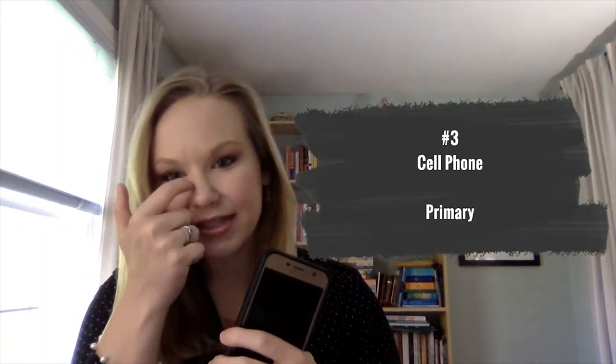Number 3 is a cell phone. The cell phone itself is actually a primary source. It's a piece of technology that we can study that will tell us more about the way that we lived our lives. If you were to go to the Smithsonian today, they have entire exhibits about technology where you can see different types of trains, different types of cars. So the object itself is primary.